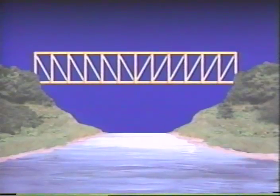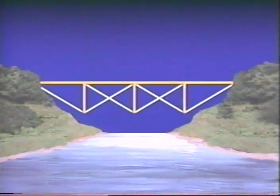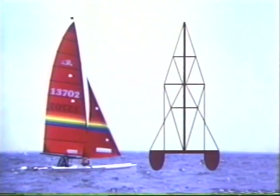Well, before you knew it, along came two more elegant designs, the Bolman and the Fink trusses. They are very light because the members were nearly all cables. Now, while we don't see too many of these on bridges today, there is one place where the Fink truss is still common. The combination of cables and guy wires on the mast of a catamaran is really just a Fink truss.